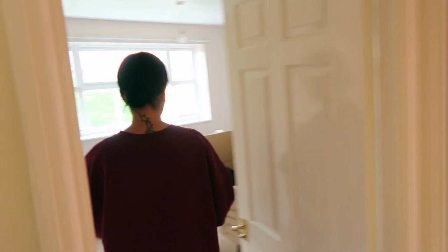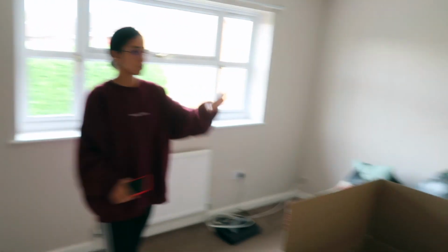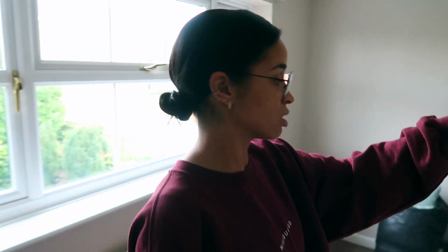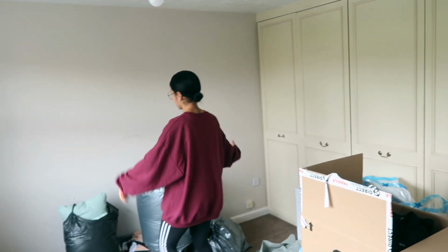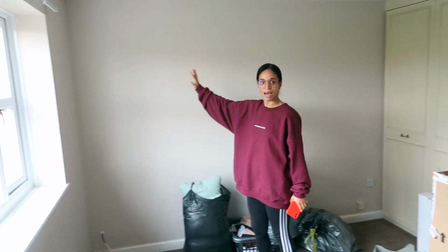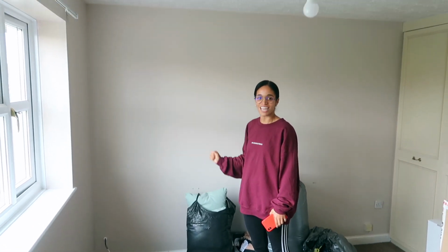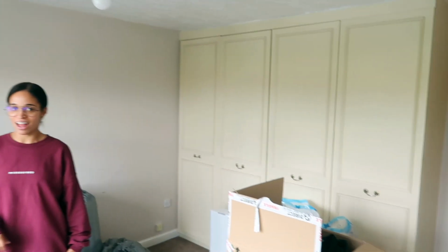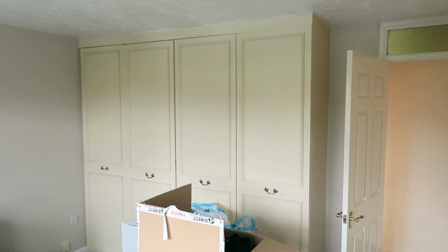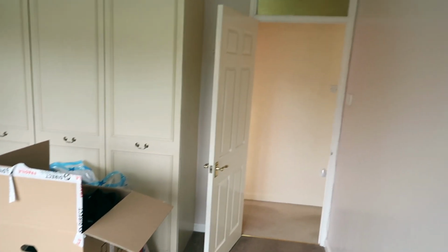So in here, excuse the mess, we've got some built-in wardrobes. These will be coming out and being replaced. And then we're going to have a bed here, bedside tables, and maybe some panelling along this wall. I'm kind of feeling some panelling in this room. Dan's raising his eyebrows at me because I haven't mentioned that up until now. It's a new one. But yeah, this is a really decent sized master bedroom. I think, yeah, really pleased with that.